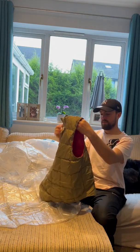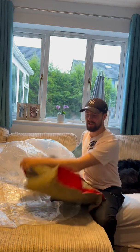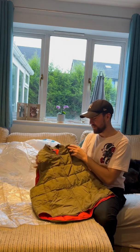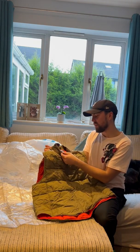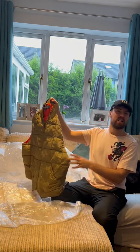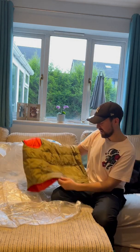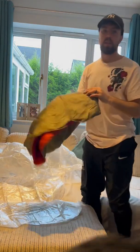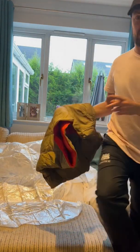Polo Ralph Lauren, so not the best ending. The value of Ralph Lauren, it still goes alright, but it's certainly nothing special. It's not what it used to be, that name. Puffy gilet, I do like the puffy gilets, they go really well. Oh, we've actually got a men's XL, at least we ended on a men's. There's a little mark on it.